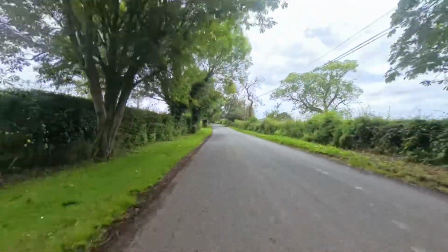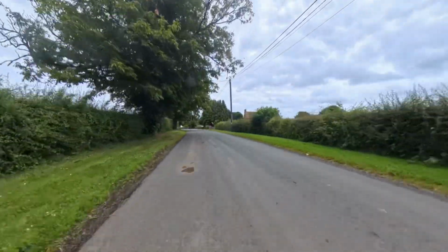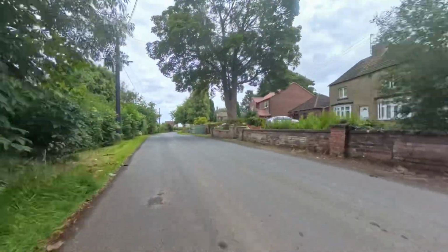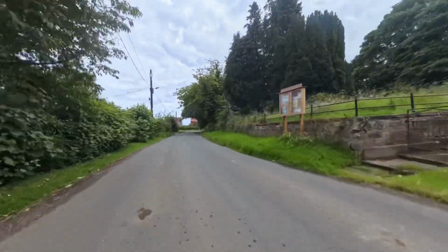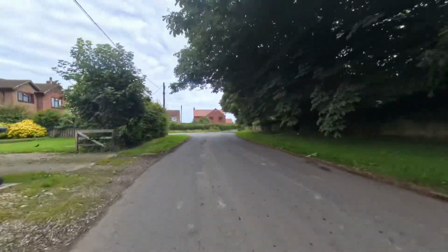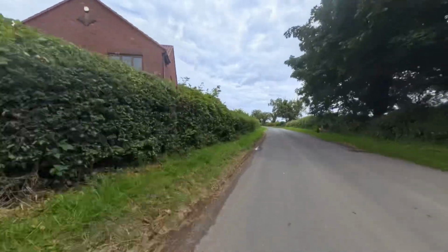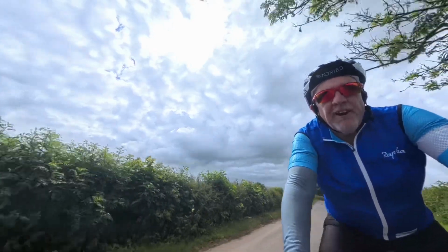Still feel a few drops of rain in the air. I've got about 15 miles to go and I've decided to turn the e-assist on. Just want to get home as soon as possible really. It's not particularly enjoyable. I'm going into a headwind, it's cold, feel a few spots of rain. 20 past 11, I did promise my other half I'll be home for lunch. What is that bright thing that's just lit up the sky?